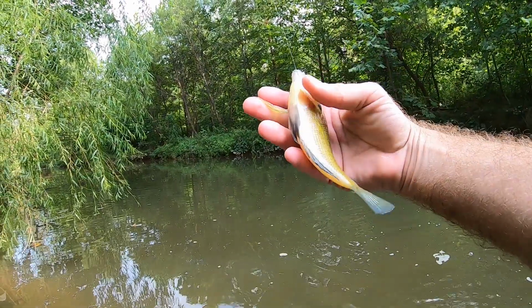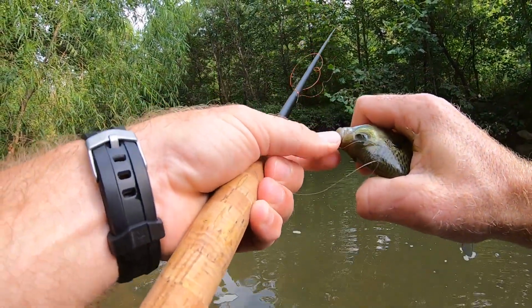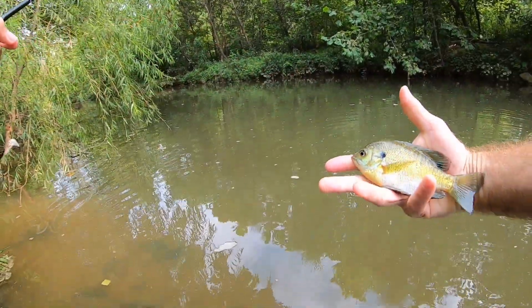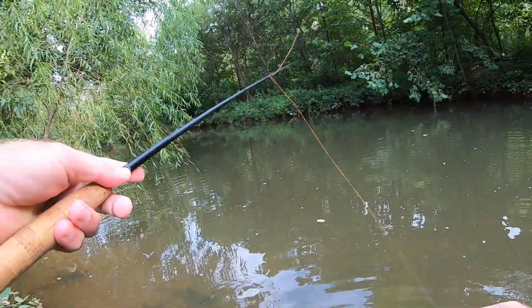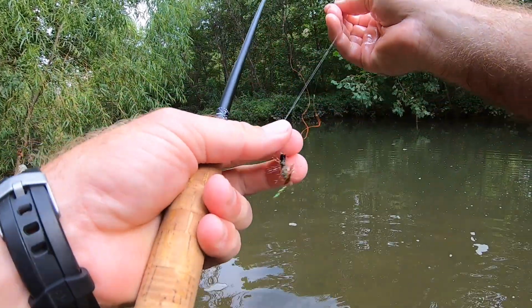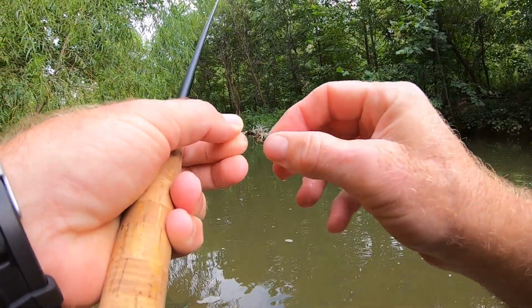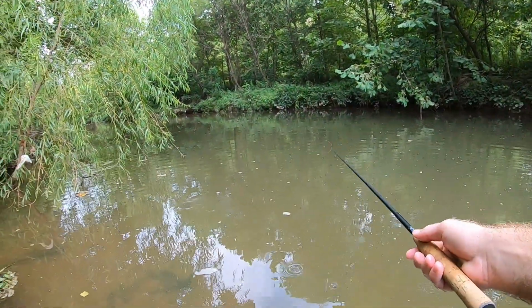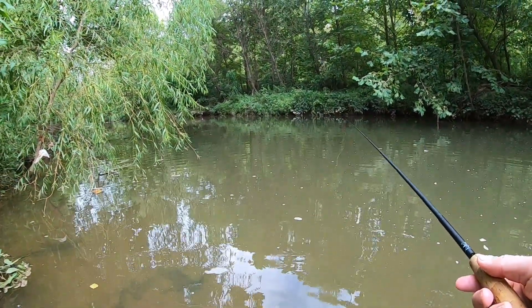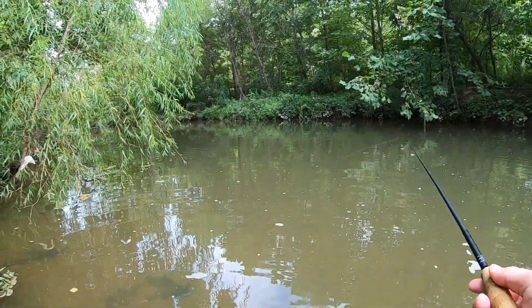Yeah. There's a bluegill. New species for the day. Nice. I do not have much time left, so I switched up from that squirmy wormy to my take on a woolly bugger. Let's see how that works. I mean, obviously it just worked. Woolly bugger is a good fly anyway, it's a good pattern.